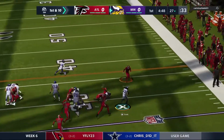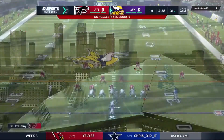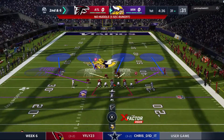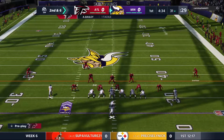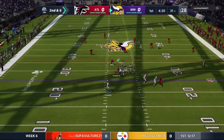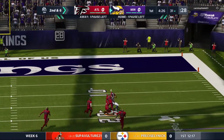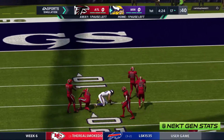The first carry now for Dalvin Cook. And he powers his way up past the 30. Allen Bailey in on the stop. Allen Bailey on the tackle. From the 31, Cousins lets it fly for Thielen. That's caught inside the 20.